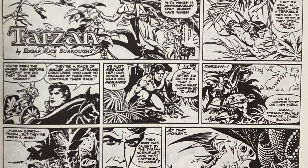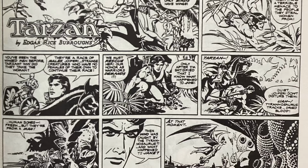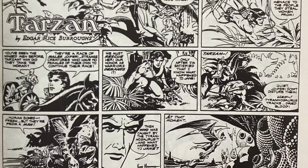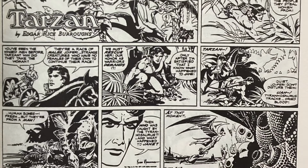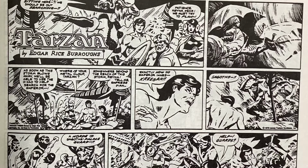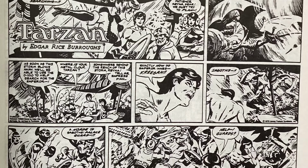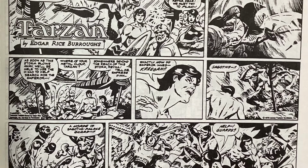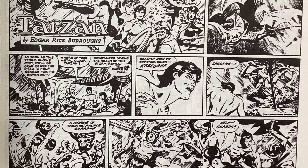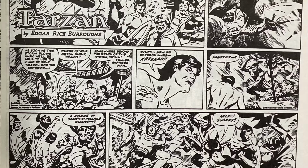I actually had to check to see if he was adapting a novel the first time I read one of his comic strips because they were that spot on. His stuff is just absolutely spectacular, absolutely epic. There's one story set in Paladon, the prehistoric valley, which is amazing. And then there's also his take on the dead moon of Pellucidar. It's a fantastic collection of stories.